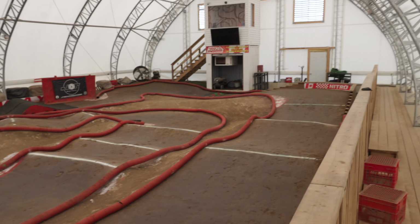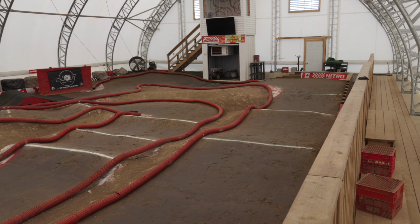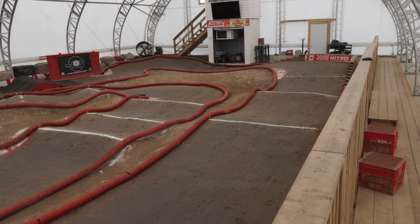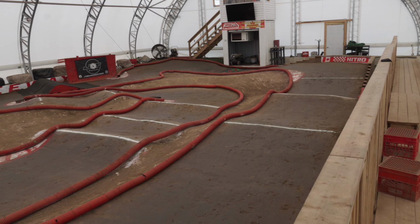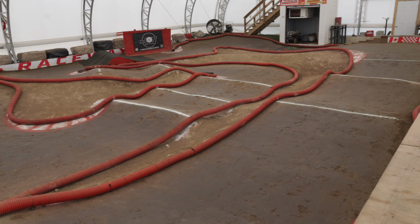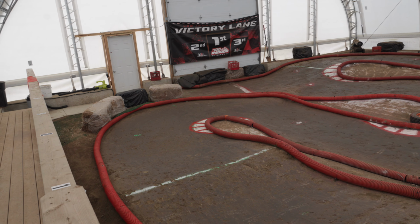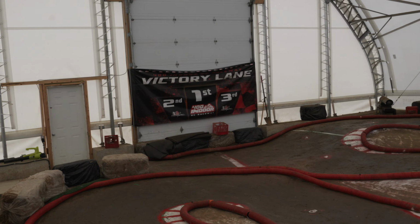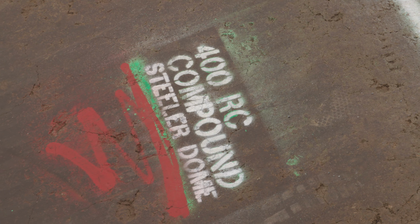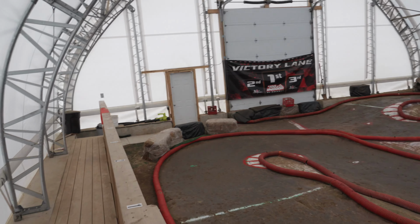So they found that in the winter time, they will heat this place to around 7 to 8 degrees Celsius. Comfortable if you're wearing a jacket, gets rid of the wind chill, gets rid of all the problems of trying to race in extreme cold, so you're not going to be breaking your cars, and you can play all winter long here. So this is near Barrie, Ontario. The place is called Springwater, and again, if you Google it, 400 RC Compound or 400 RC Raceway, you will find it on Google on how to get here.